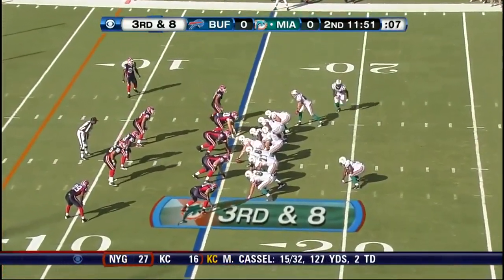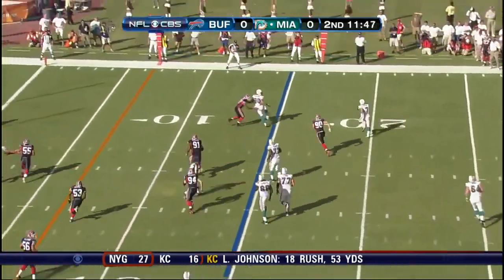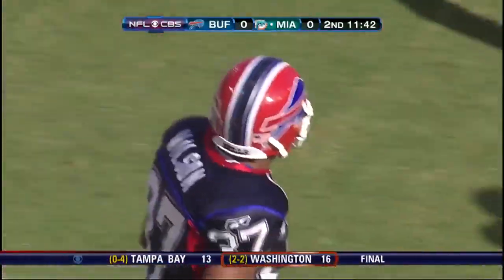Brown at the top of your screen with 2 tight ends. The fake to Brown. Henne. Coming up on him is George Wilson. No gain on the play. Back to the 15-yard line. That was well defended on the back end by the Buffalo Bills.